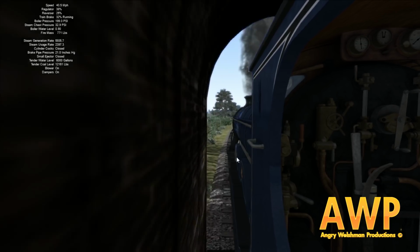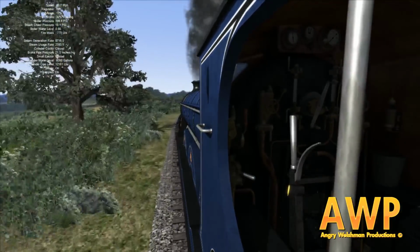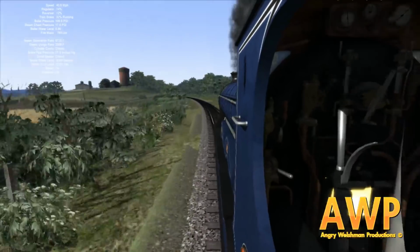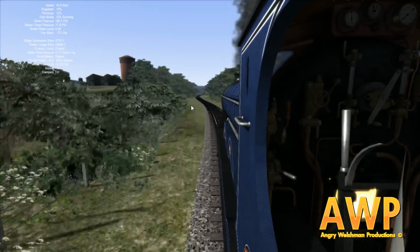Alright, so we're off and running now. 40 miles an hour, line speed. We made it. Back on schedule. So, shovel a bit of coal in. We will have to slow down before long for the Pontymoyle section.